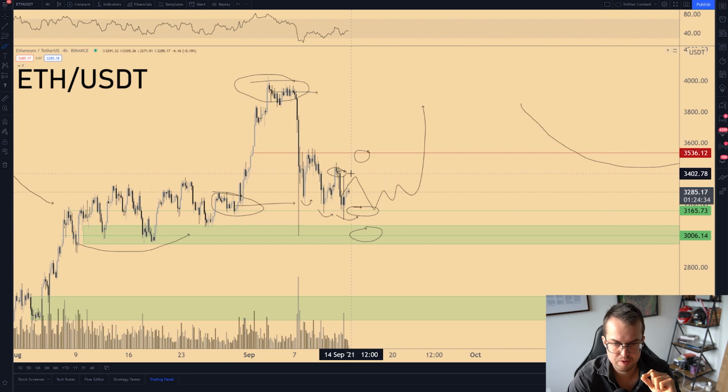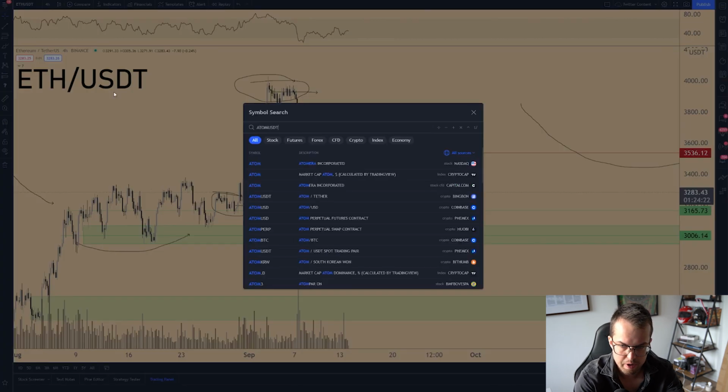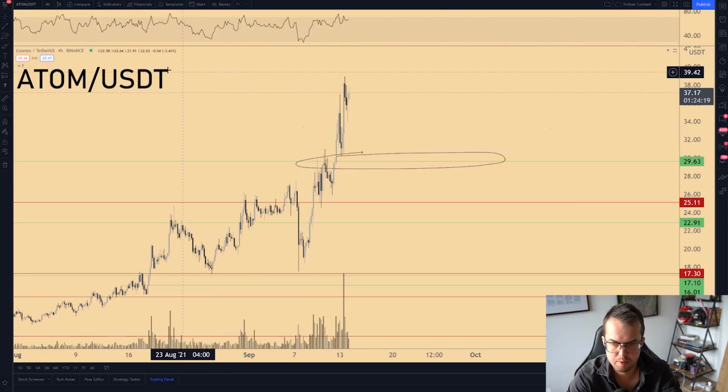Critical level as resistance to watch is the level around 34. If 34 breaks, I think we're going to overshoot above 35, and then we're testing 37, maybe even 39 for Ethereum. We're also seeing strength across the markets, and one of them is Atom.